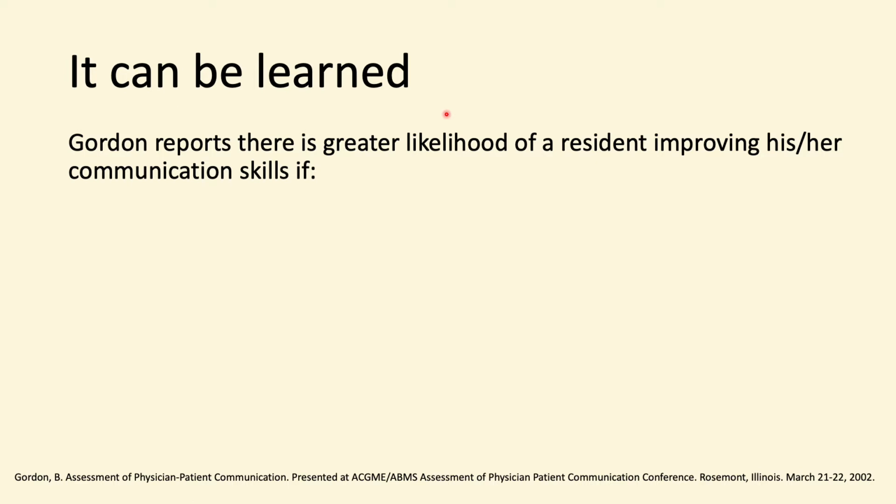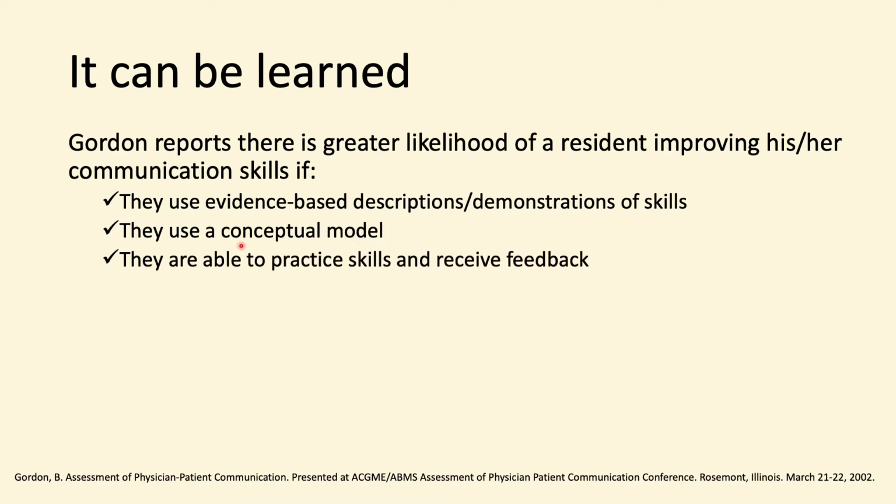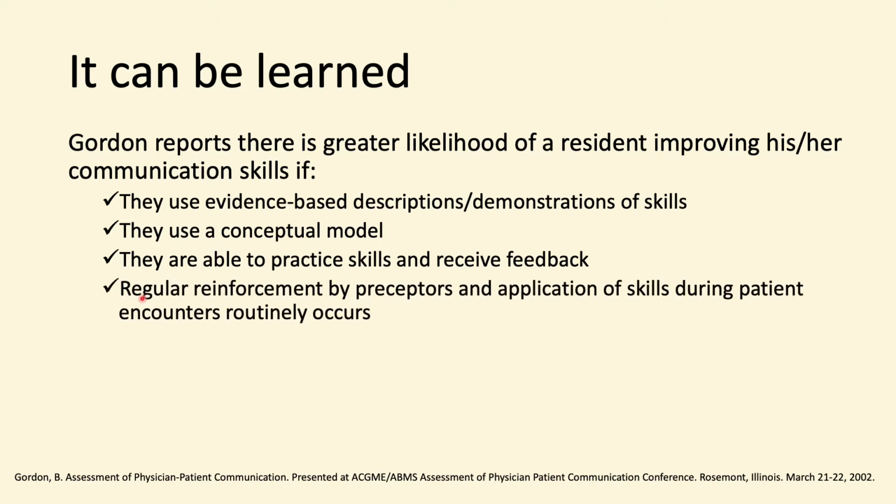One good thing about communication skills is that they actually can be learned. For example, in one report by Gordon, he mentioned that there is a greater likelihood of a resident improving his or her communication skills if they use evidence-based descriptions and demonstrations of their communication skills, if they use a conceptual model, so they are basically making their communication more structured, if they are able to practice skills and receive feedback by faculty or preceptors, or regular reinforcement by preceptors and application of skills during patient encounters routinely occurs.